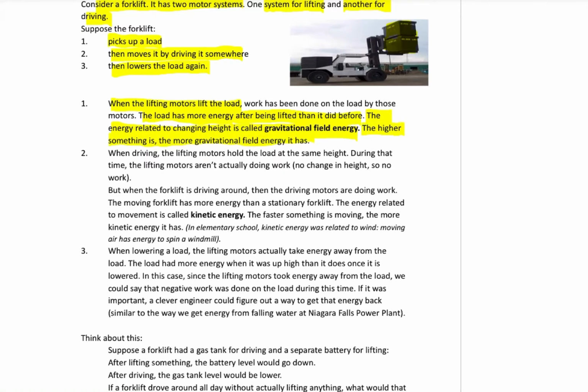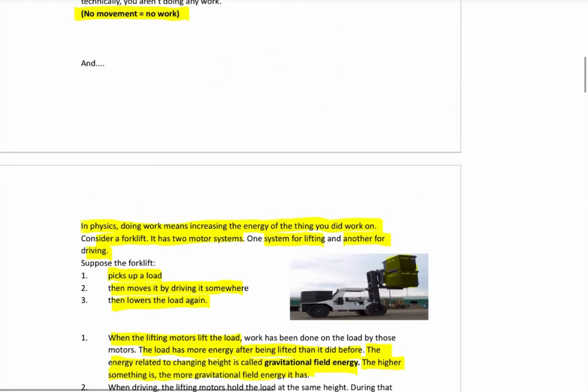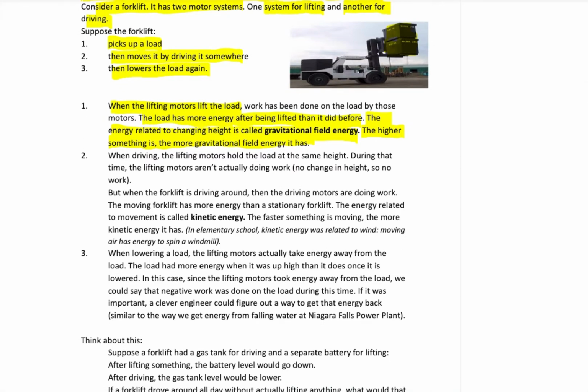That means the object has more and more gravitational energy, because the work done, where'd it go? The work done is equal to the energy gained. When the forklift starts to drive around, the lifting motors aren't actually doing anything. They're keeping it at the same height, but the driving motors are now doing some work. When the forklift is moving, it actually has more energy than when it is stationary.